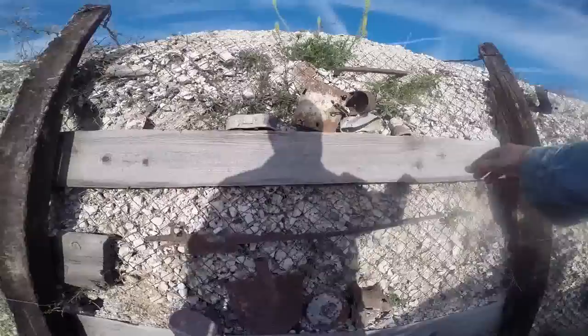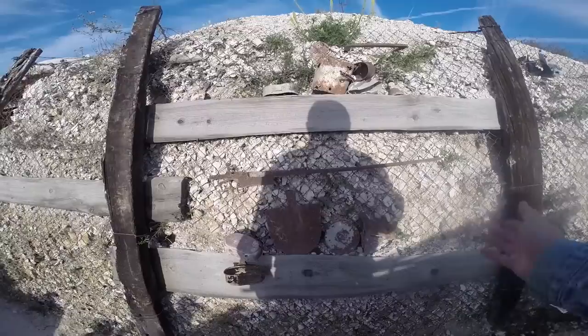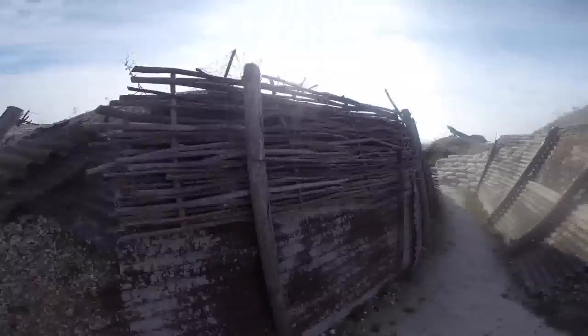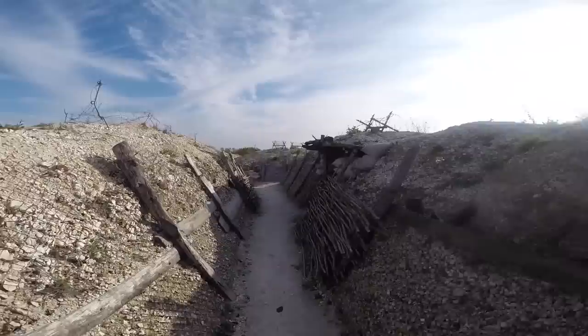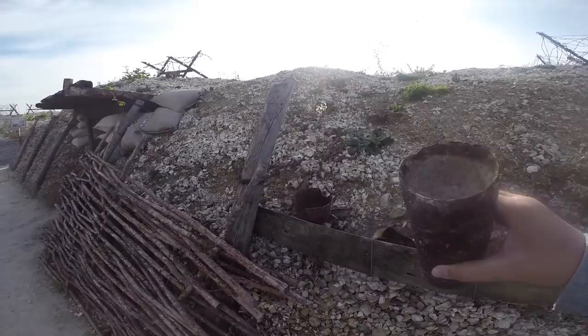This looks like the fuse off a shell or trench mortar or something. Spades, mess tins, water bottles. Which way now? I'm lost. Let's go this way. Oh, that's quite heavy. That's part of a shell. Looks like the explosive has been removed, hopefully, so it's not dangerous.